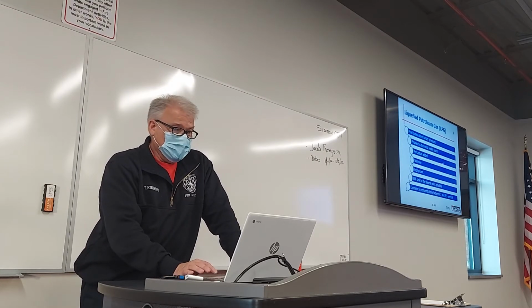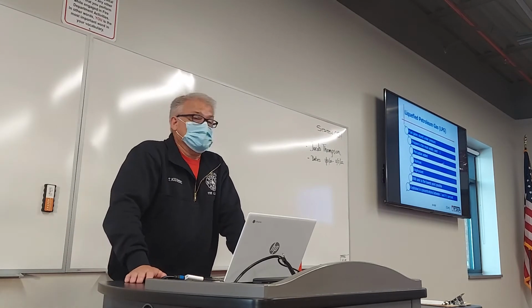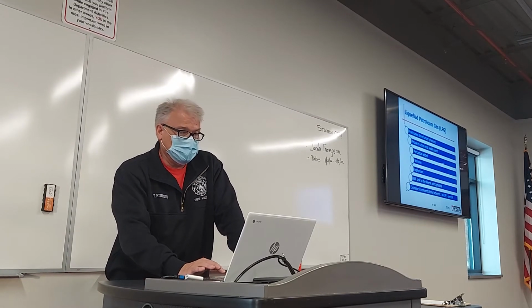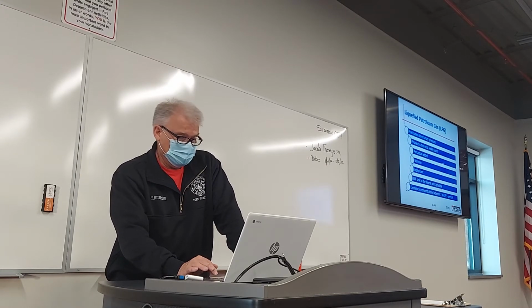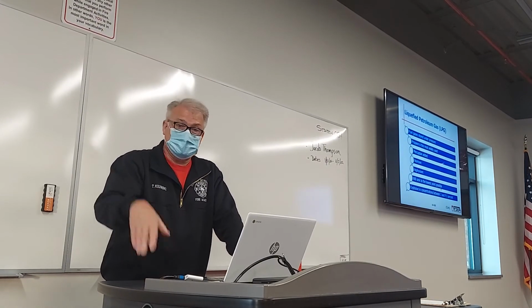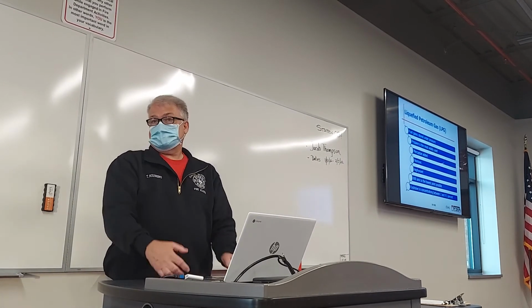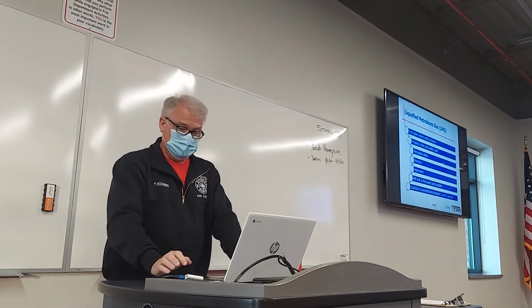LPGs, liquefied petroleum gases, are gases stored under pressure, with propane being the most widely used. So those of us who have gas barbecues, it is probably propane that is in there. It also has a mercaptan added to it. It also is an asphyxiant. It will sink to the lowest point possible. So it has a specific gravity of more than one, or a vapor density of more than one. It sinks. And it is explosive, so that explosive range, explosive limits, that whole thing, 2% to 9.5% is its explosive range.